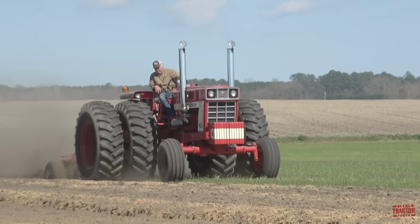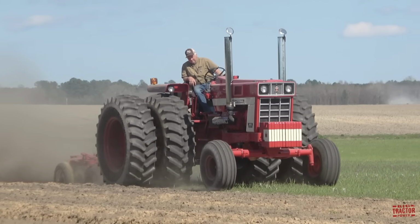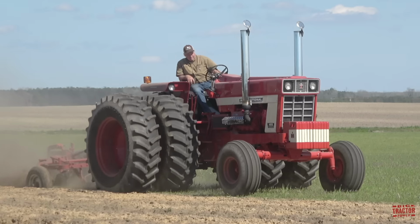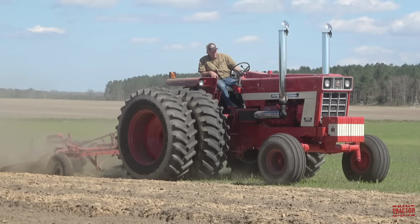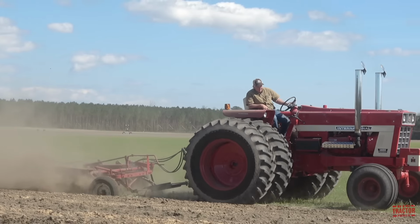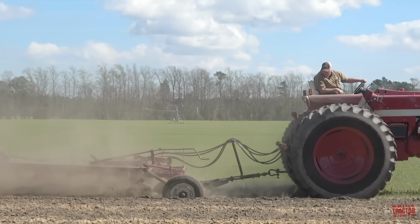It could be ordered from the factory with two different transmissions. The first option is an 8-speed gear transmission offering 8 forward and 4 reverse speeds, allowing the tractor to travel from 1.9 up to 20.3 miles per hour. Customers could also choose an International Harvester torque amplifier 2-speed power shift transmission with 16 forward and 8 reverse speeds. This allows the tractor to travel from 1.5 up to 20.3 miles per hour.